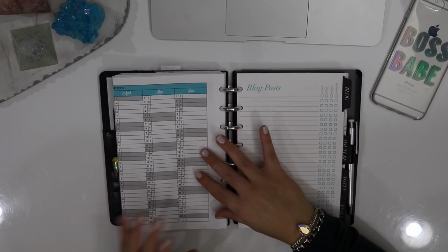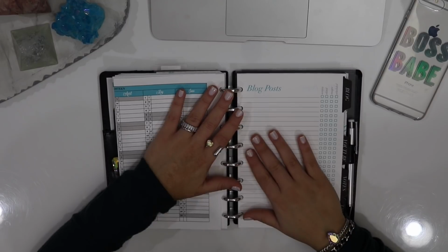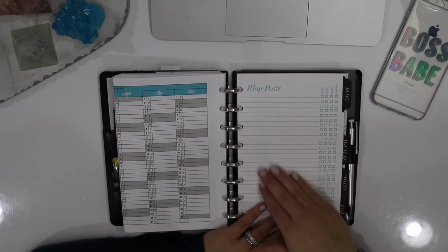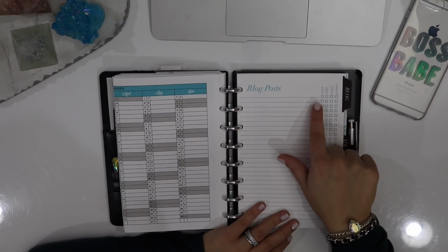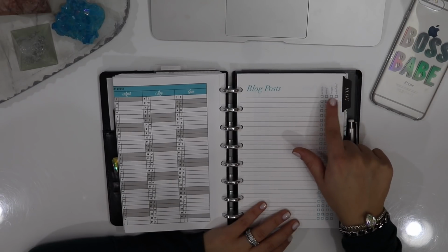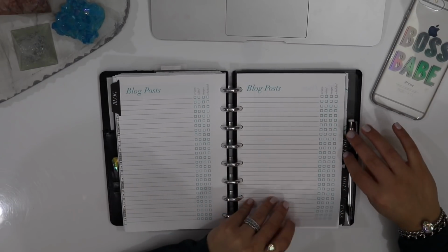Next section of my planner is my blog post tracker. I keep my blog post ideas laid out here, and then I've got check boxes for the process of writing a blog post, editing it, images, and scheduling it. And that's where I will put all of my blog post ideas.